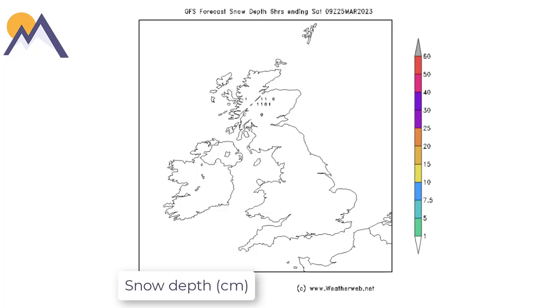Looking at the snow depth forecast according to the models, and this chart shows some lying snow over the Highlands. Do bear in mind that the higher mountains themselves do have a fair coverage of lying snow over higher terrain and some icy conditions to be aware of, so winter conditions to prepare for then over those tops.